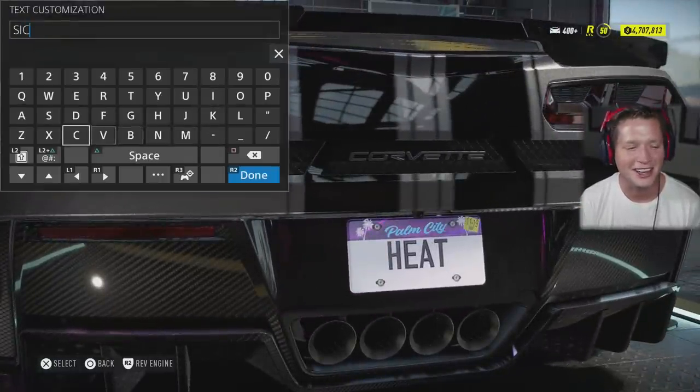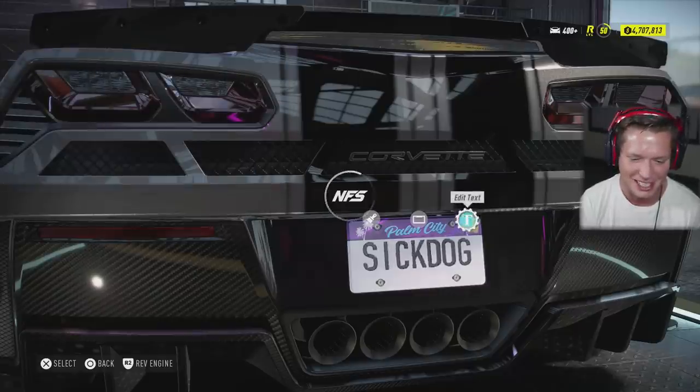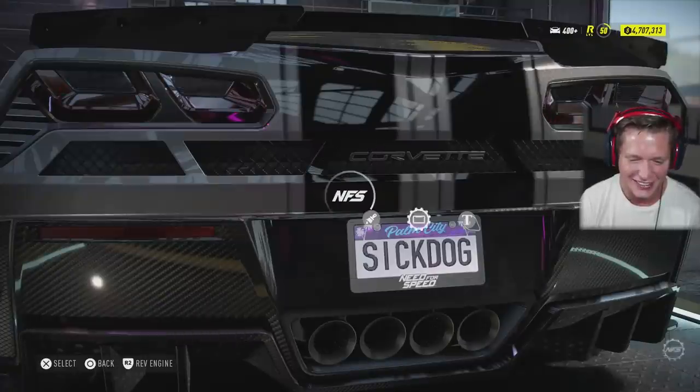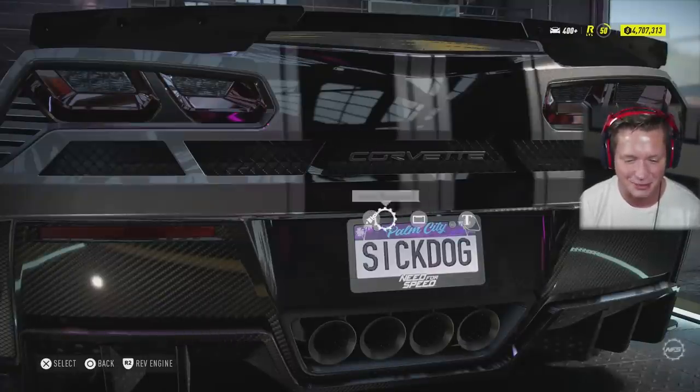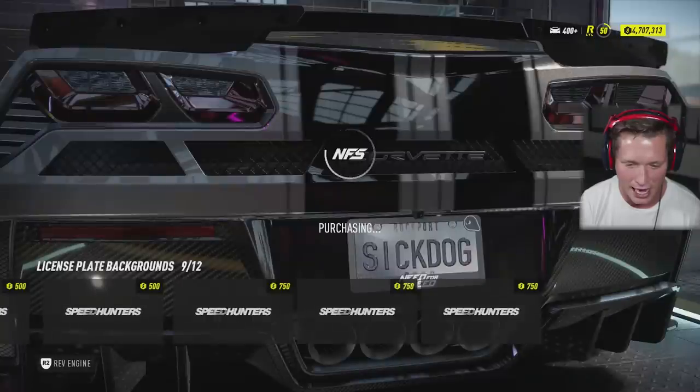License plate, what should we call it? Where does a sick dog have to go? It's gotta go to the vet. I'm sorry, that was pretty bad, but we're just gonna leave it on there. If I had a Corvette, that's probably what I would make my license plate, I'm not gonna lie. All right, so I'm gonna go ahead and go with that.